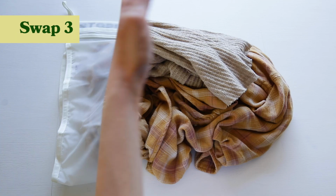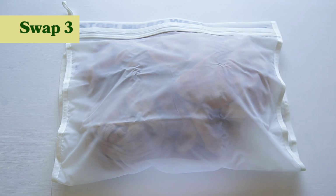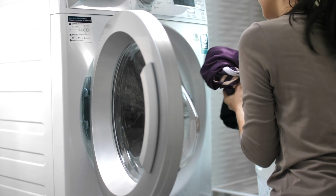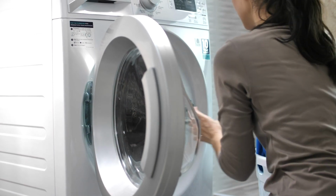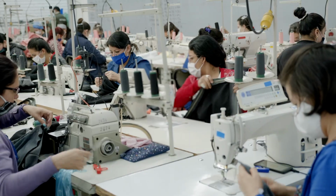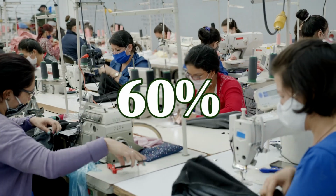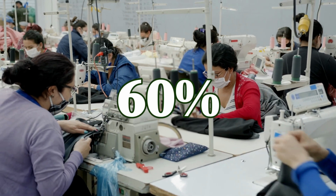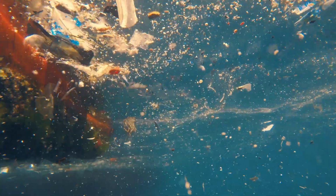A great way to reduce microplastics that end up in our ocean is to make sure that you wash your synthetic clothes in a washing bag. A lot of times when our clothes are being washed and they're made from things like polyester and synthetic materials, little pieces of it rub off and it actually goes into our waterways. Today, synthetic materials make up to 60% of the materials used in clothes, and since synthetic fabrics are typically made from petroleum, these microfibers are essentially microplastics.